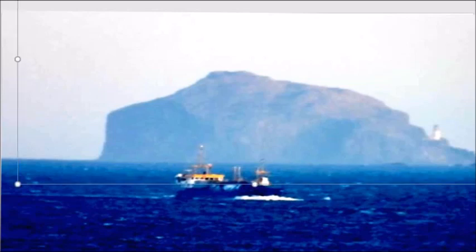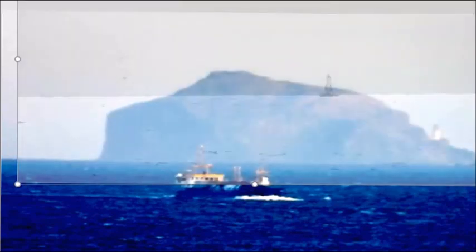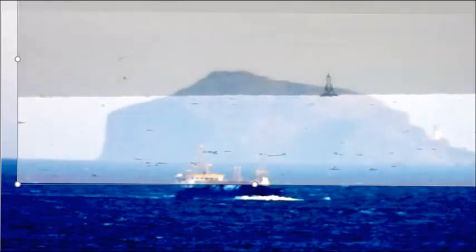If I can actually show, when you overlay these two images, you can see that they line up very well, and that the vast majority of Bass Rock, maybe 75%, also is hidden from view when viewed from Dalgety Bay on the day and at the time in question. Now, the observation itself is very clear and requires an explanation.